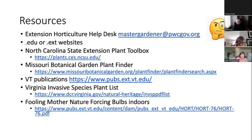I mentioned already the Department of Conservation's invasive species list. And then I just threw this one in. This is a good one, because we mentioned bulbs. So if you don't want to plant bulbs outside, you can definitely do them inside. This is not the time of year to do it, but if you like flowers in the winter, forcing some bulbs in the winter can definitely brighten your day.